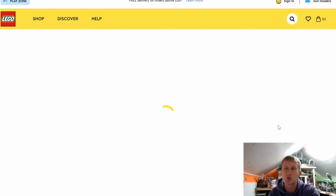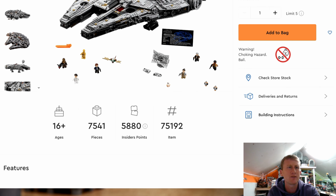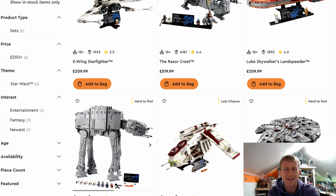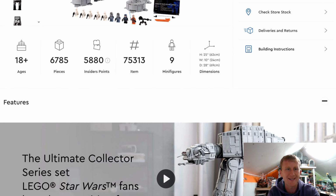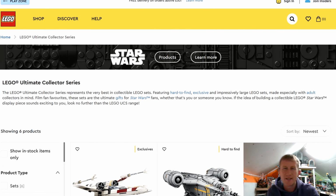We'll quickly check on the two price points of these with regards to the brick count. So 7,500 for that one. And this one, brick count is 6,785. So are we going to be close to those? Is the price going to be similar? Is it going to be cheaper? What was the prices of those in the sale?